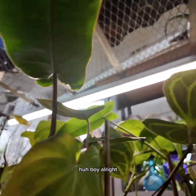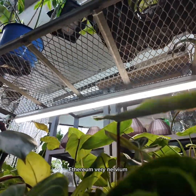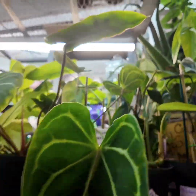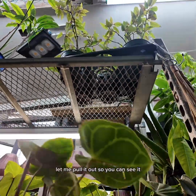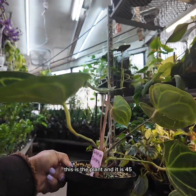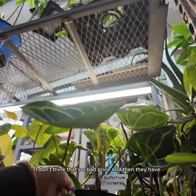Boy. All right, so they have, let's see if you can see the leaves. Anthurium Perinervium, and that is, let's see the plant. Let me pull it out so you can see it. This is the plant, and it is $45. I don't think that's a bad price.